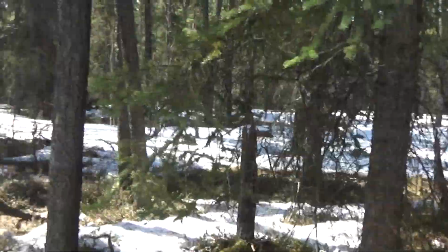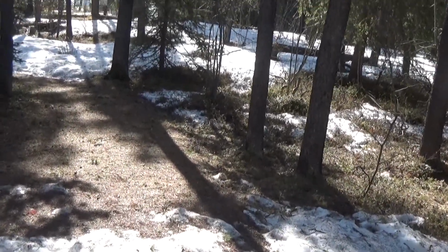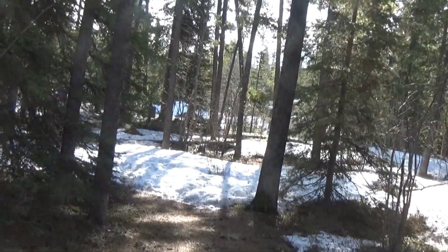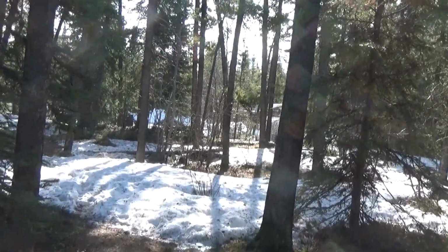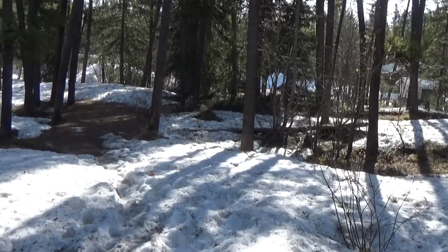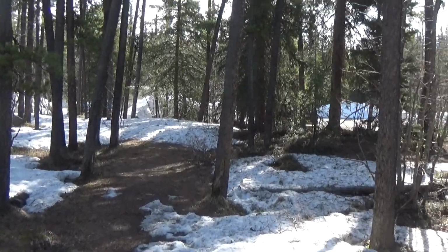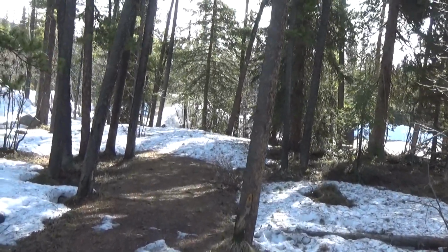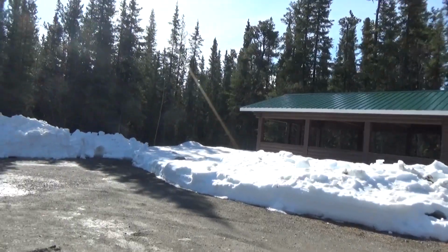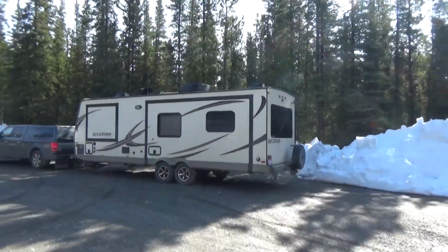I can hear them. We're along the Alaska Highway, probably 40 or 50 miles north of Watson Lake. Saw a caribou, one solo caribou. He took off too quick to get a picture. Next stop probably is going to be Teslin, where the Tlingit Heritage Center is. Been a good stop if the snow wasn't so deep.